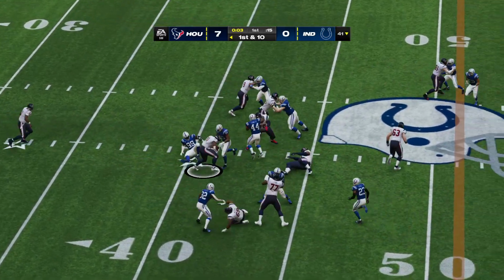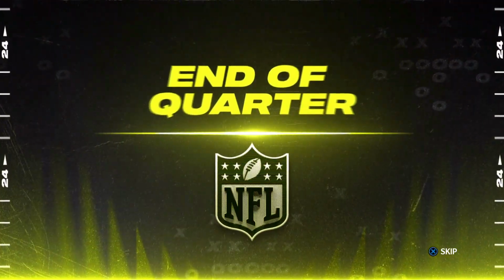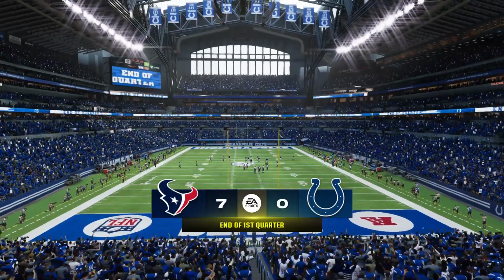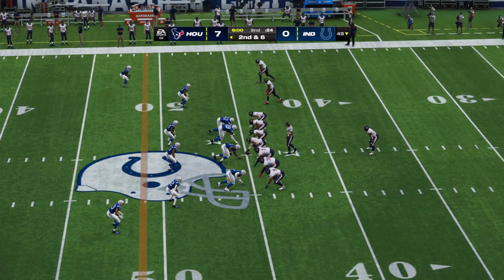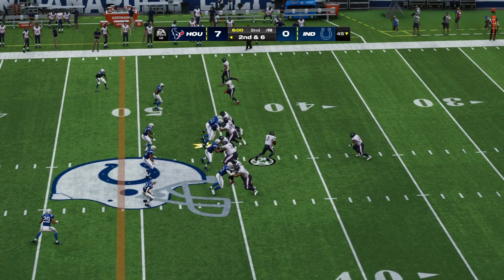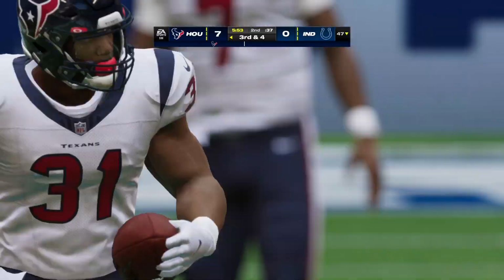1st and 10, it's Pierce. And he'll be taken down at about the 45. Texans football to start quarter 2 as they are looking at a 2nd down and 6 coming up. And they'll hold him to 3 there as he takes this up to the 47.